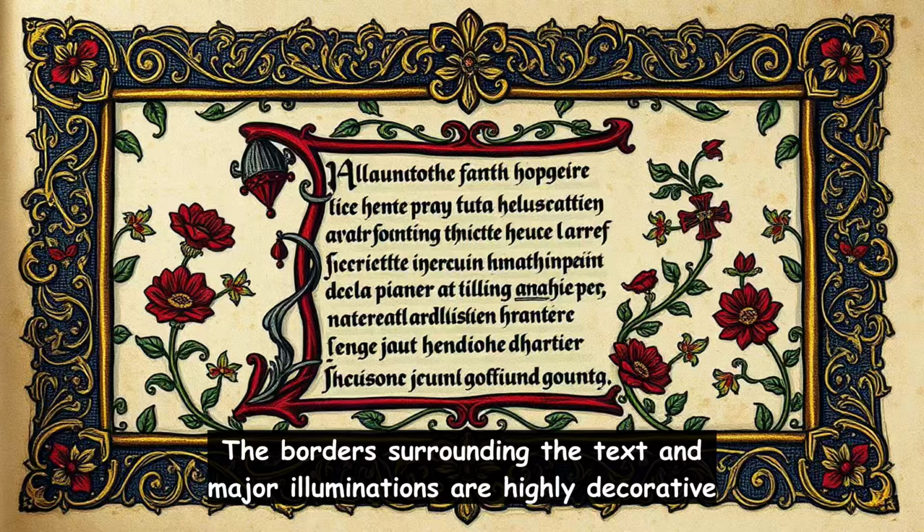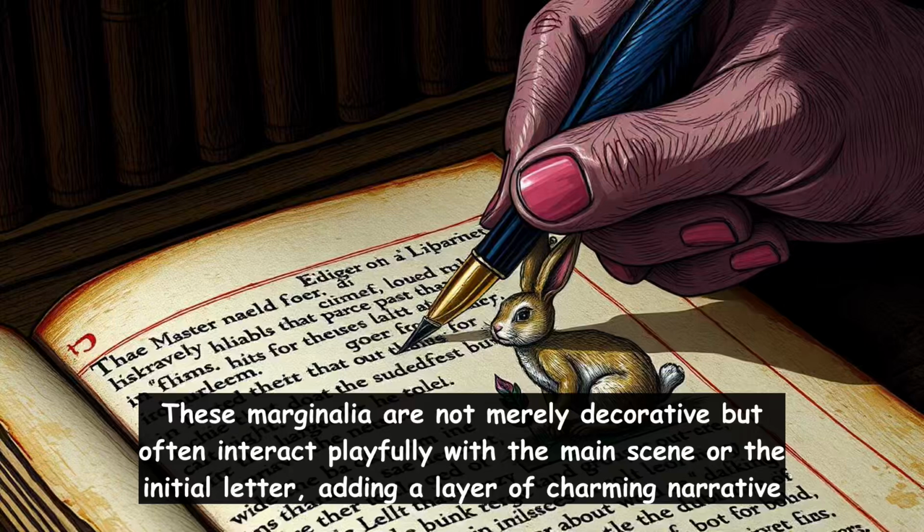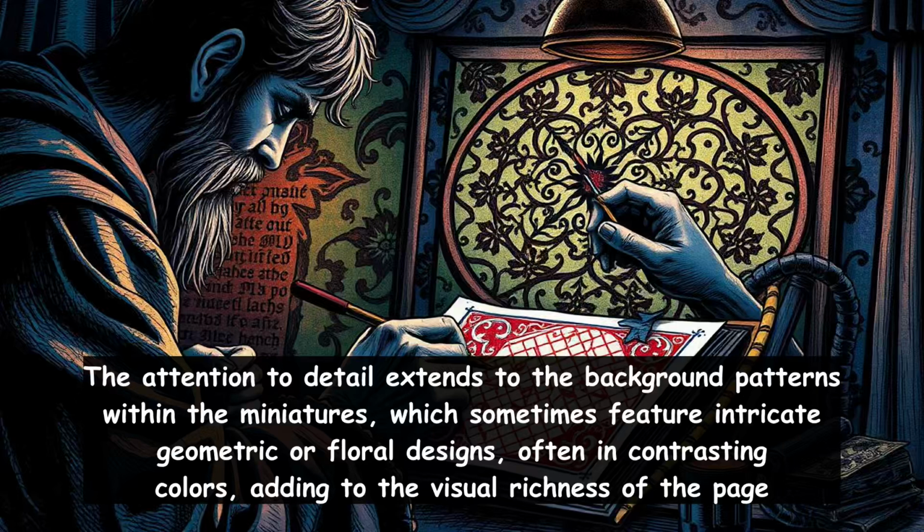The borders surrounding the text and major illuminations are highly decorative. They feature elaborate foliate patterns, often incorporating ivy leaves, acanthus scrolls, or delicate floral sprays that intertwine with whimsical drolleries, small, often humorous figures of animals or hybrid creatures. These marginalia are not merely decorative, but often interact playfully with the main scene or the initial letter, adding a layer of charming narrative. The attention to detail extends to the background patterns within the miniatures, which sometimes feature intricate geometric or floral designs, often in contrasting colors, adding to the visual richness of the page.